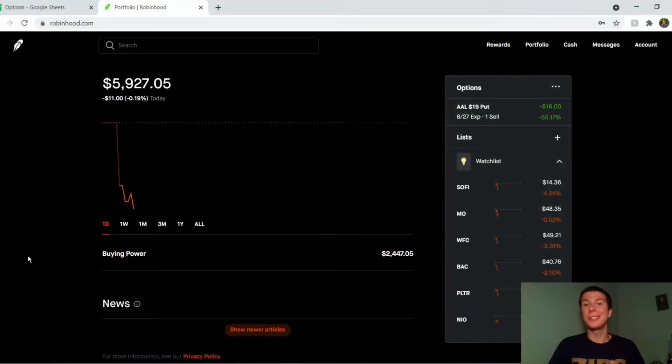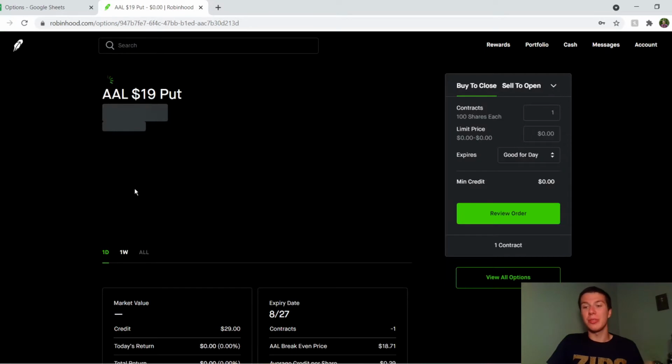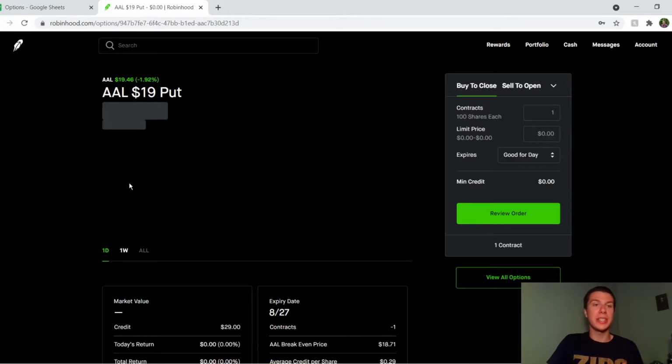So first of all, I'm just going to show you my actual account with Robinhood here. And as you can see, right now the account is valued at $5,927. Right now it's Monday, August 16th, so during market hours right now. But as you can see over here on the right, I just have one open position, which is a put on American Airlines at the $19 strike. And that's set to expire next Friday, August 27th.